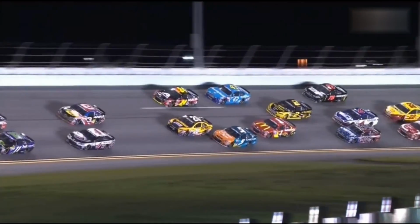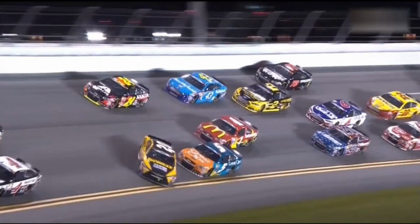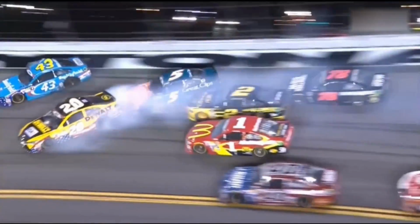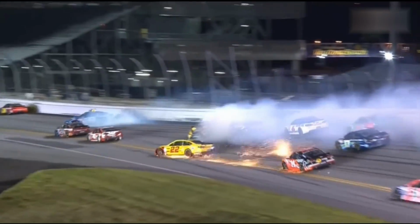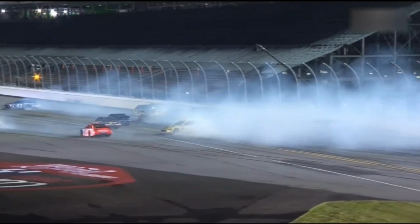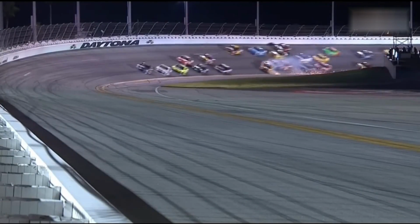This is why we've seen this time and time again. The 20 tries to come down on the 5. I don't know if he actually makes contact with the 5 or just the air gets him loose. Man, and then it's just a mess, right? When you have trouble in front of that many cars, there's just nowhere to go. You see the 9 spinning, trying to avoid it. Once the smoke is that thick, there's just nowhere to go.